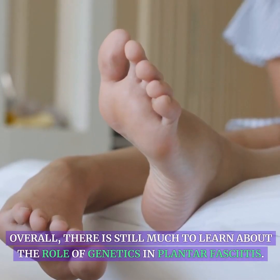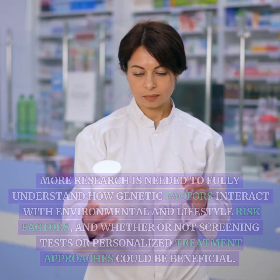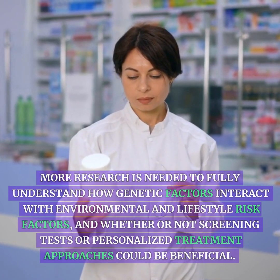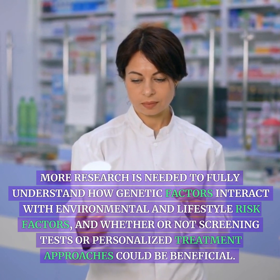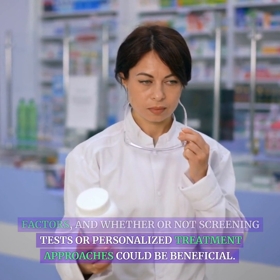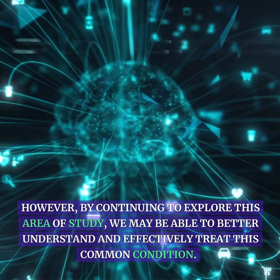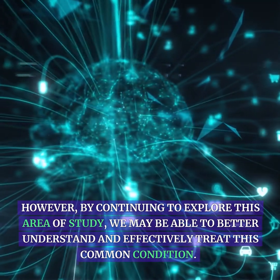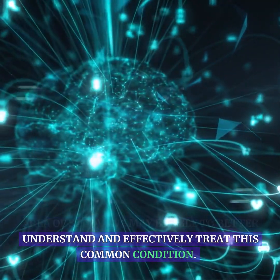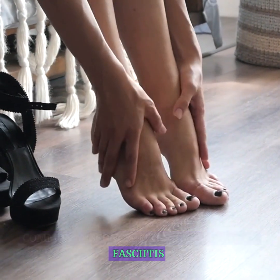Future directions for research. Overall, there is still much to learn about the role of genetics in plantar fasciitis. More research is needed to fully understand how genetic factors interact with environmental and lifestyle risk factors, and whether or not screening tests or personalized treatment approaches could be beneficial. However, by continuing to explore this area of study, we may be able to better understand and effectively treat this common condition.